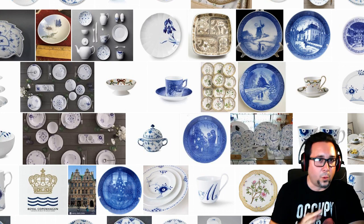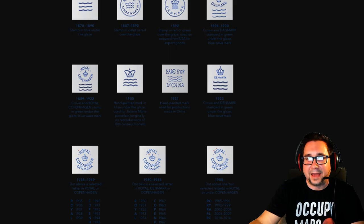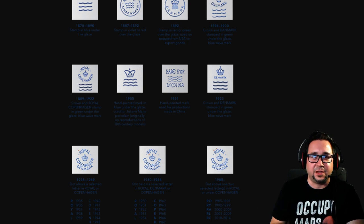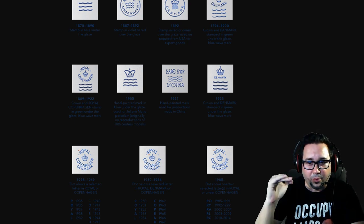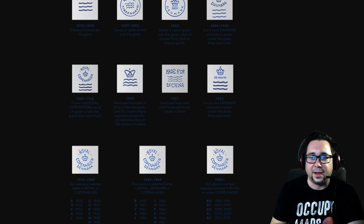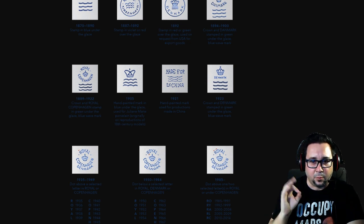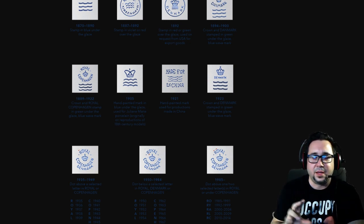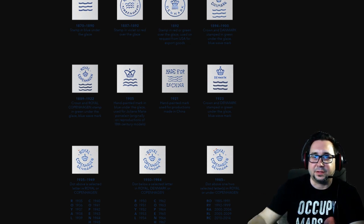Now we're talking about water straits, and we're going to look at that real quick to show you what that actually looks like. As you can see here, this is going from the 1870s all the way down to current days. The three blue wavy lines are what you're going to want to look for, as the blue wavy lines kind of moved in and out in the 20th century, but we'll get into that in just a second.